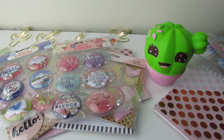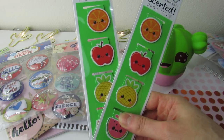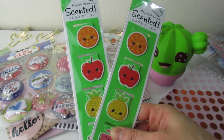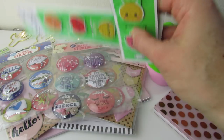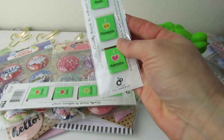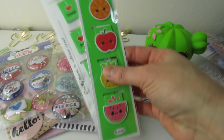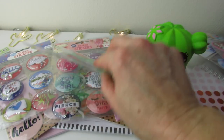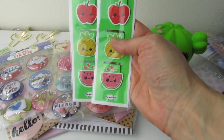Next, you guys, I have some Target items that I found at my local Goodwill, and I felt like I really didn't have enough of them to do a haul. But these were in the 3 for 99-cent bins, and these are the cute little scented page clips in Tutti Frutti, and I think these were originally like $3 or more. They're so cute, and they're magnetic bookmarks, perfect for our planners or our notebooks. I think they're so adorable and kawaii.